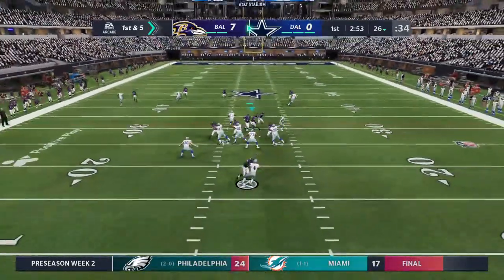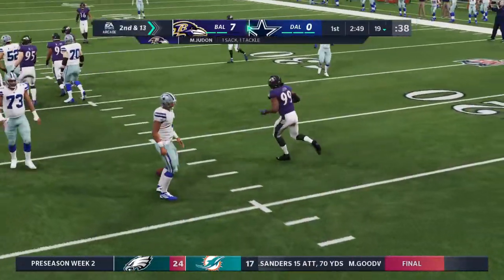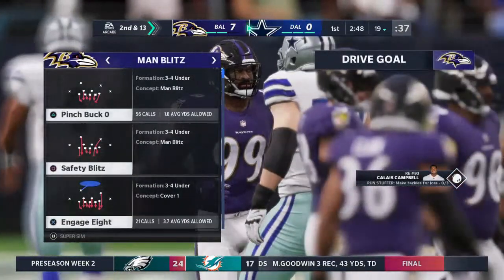Off play action to Elliott. Here's Prescott. Blitz coming, and down he goes. Matthew Judon in there to take him down.